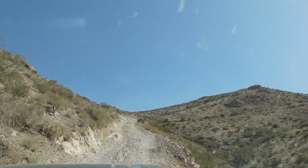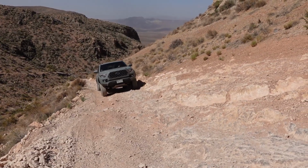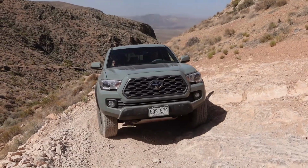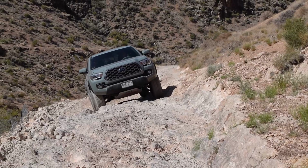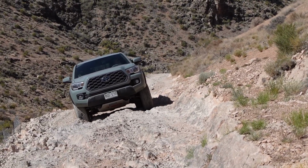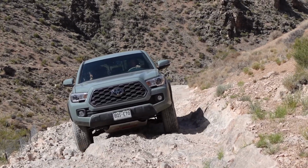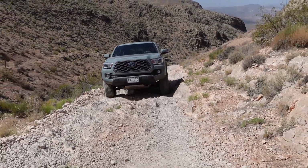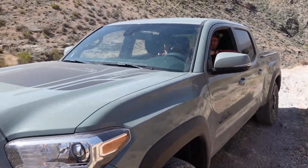This is the hard spot that Natalie shows. It's not hard. It's easier than that spot around the corner. Oh, I see where it's all tilted. I think so. I gotta look at Gaia.